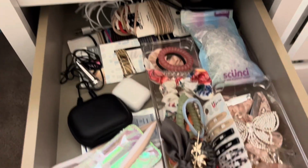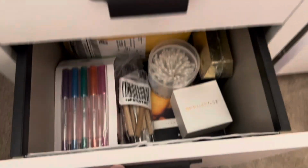Here's the desk itself. This is some of my hair tools. This is just more like cords and hair tools. And then this is like files and cards and art supplies.